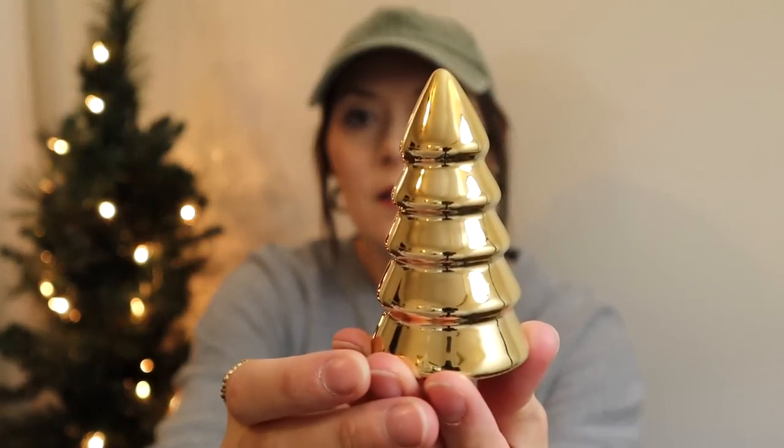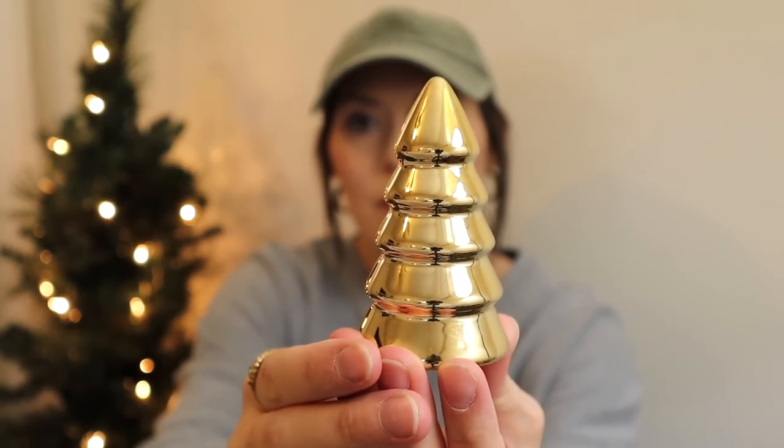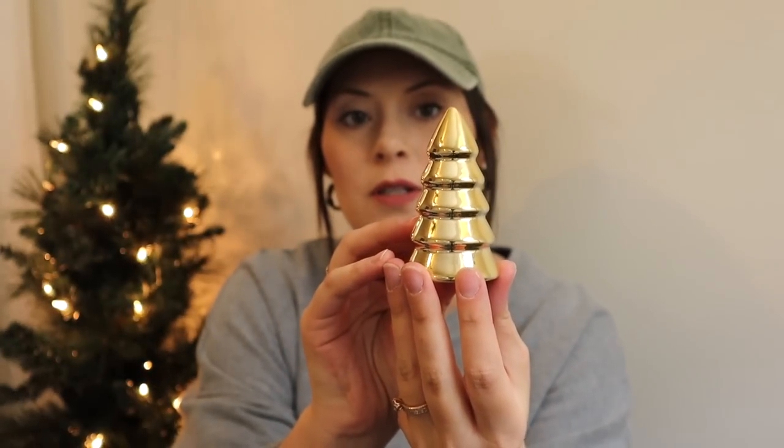The first things that I picked up were actually from the Dollar Spot section. So they did have a lot of those little cute trees that you guys saw. And the first one I picked up was this little bitty, kind of gold brass looking, kind of like a little champagne one, but this was only a dollar. So they had these in multiple colors.